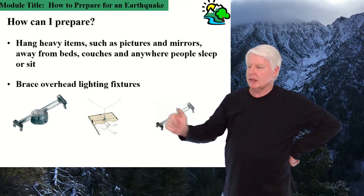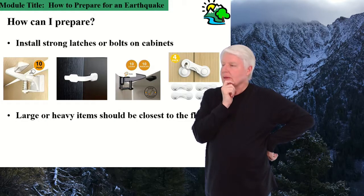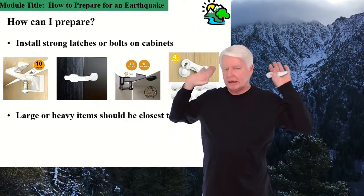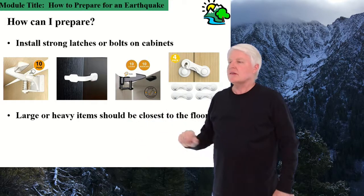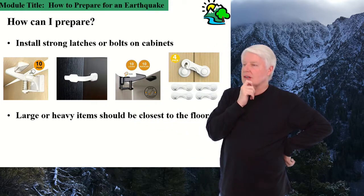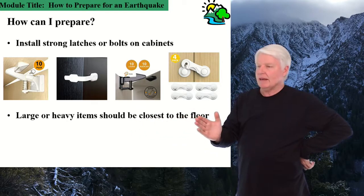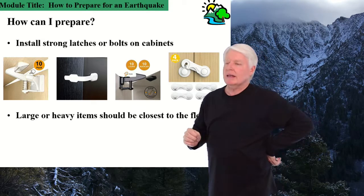You can purchase these, and you may need a professional to put those in for you if that's a problem. Install strong latches or bolts on cabinets. So your kitchen cabinets, those doors will fling open and all that ceramic and glass comes flying out at people. So the Red Cross recommends you put in some strong latches or bolts on cabinets. I don't know if that's strong enough, but that's all I could find. That definitely would be. Larger heavy items should be closest to the floor. So when they slide out, at least they're not at the same elevation as your head.